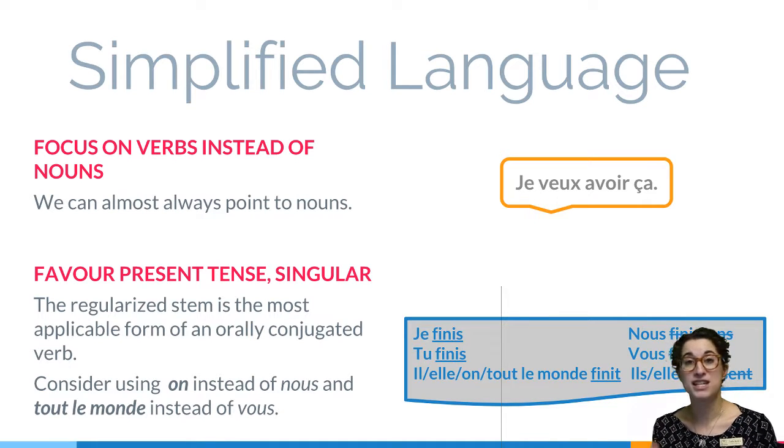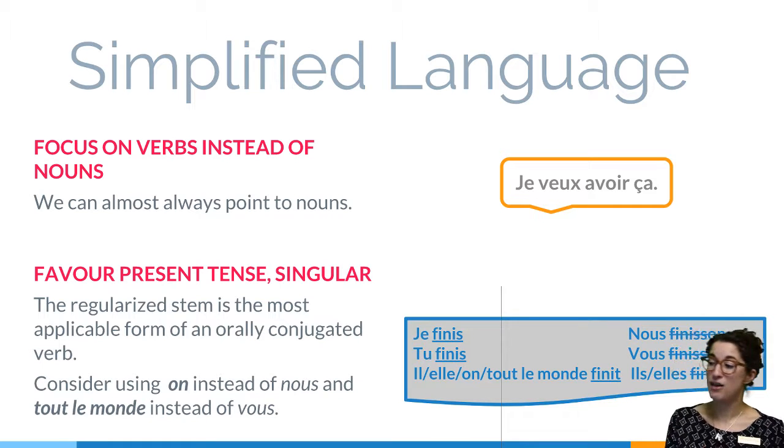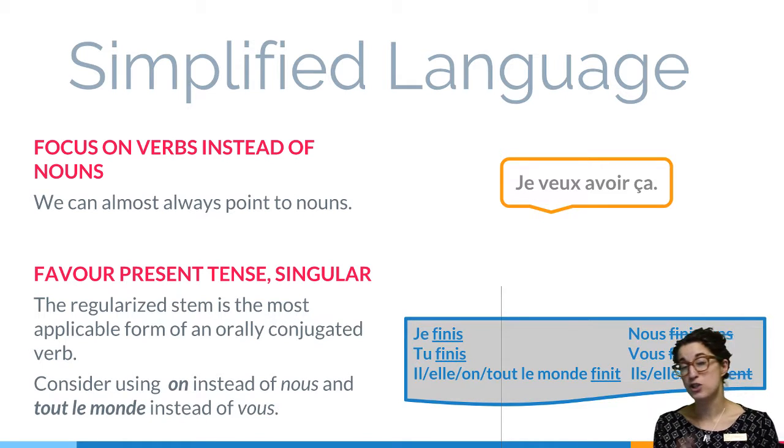Where it gets confusing is in the plural. Nous finissons, vous finissez, il, elle finissent. But actually, by just making a few modifications to our language, we can pretty much always keep it in singular with our kids to help reduce confusion. So using on for we or tout le monde, everyone, those are both singular constructions.